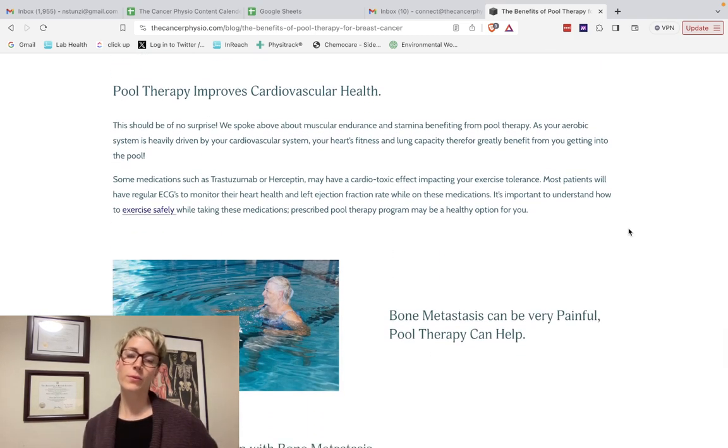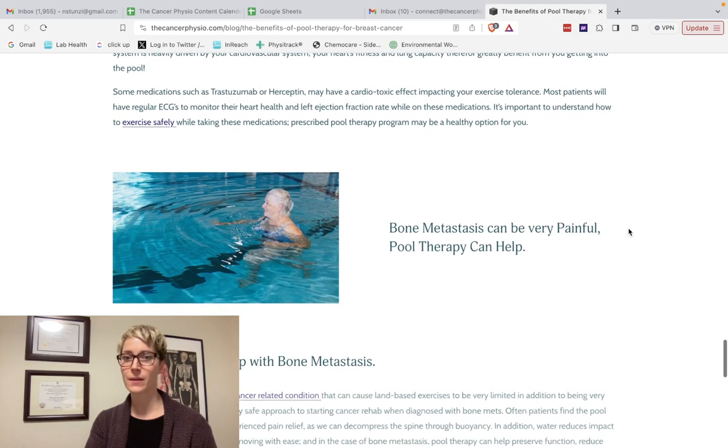Last but not least, of course, pool therapy improves cardiovascular health. We know that within some types of cancer diagnoses, if they're HER2 positive as an example, patients might undergo a Herceptin regime, and Herceptin can be cardiotoxic, having negative impacts on heart health. So getting back into a good, slow, graded approach to aerobic training can really start to increase and improve heart health, which is a great way to countermeasure the impacts of treatment. And the pool can be a very safe and well-managed area for you to start to do that, where pain won't be so much of a burden. So we know that the pool is a great place for getting your heart rate up.